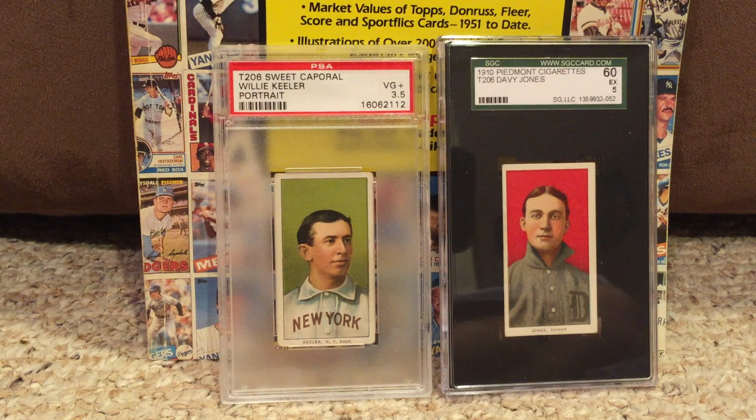And I've been sort of wondering, well, what is it about this particular set that's so popular? So after doing my research, a couple of things. Number one, these cards were produced between 1909 and 1911 over a 3-year period. It features 524 different cards.